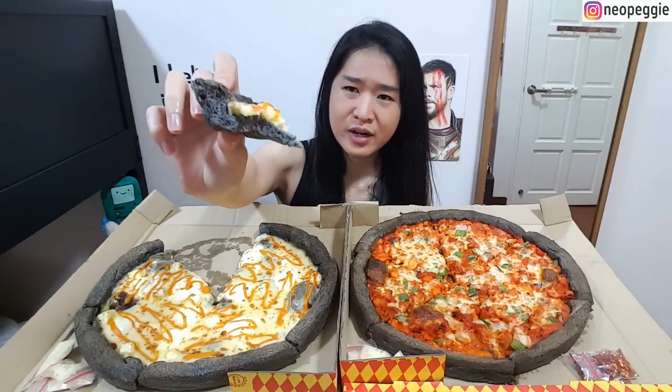The charcoal crust tastes just like your regular pizza crust. It just looks different.